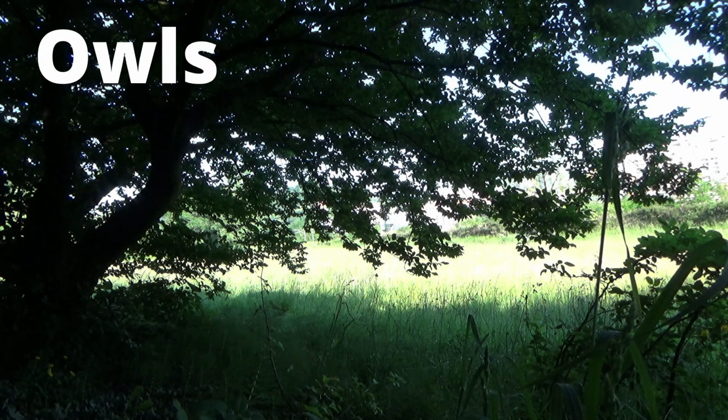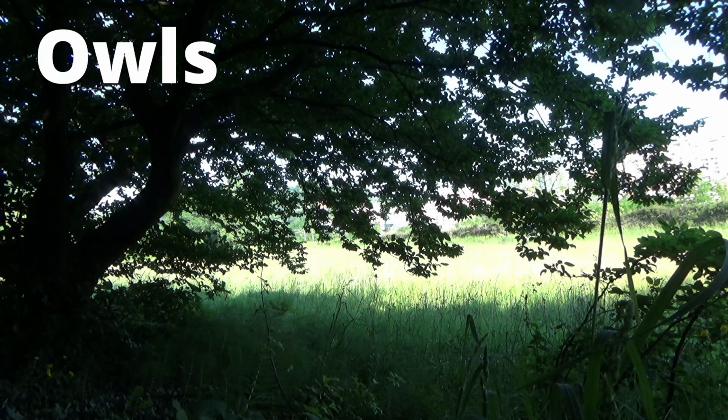Owls and other birds of prey have very sensitive hearing. They can detect the sound of a mouse crawling along beneath the snow or beneath the leaves. Not only that, but they have one ear higher than the other, which helps to pinpoint the location of a mouse with a very great accuracy.